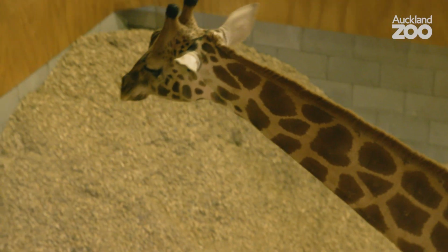So it's been a really long night. It's now 4 AM. Billy's finally arrived. He's in his nice new safe area. And yeah, it's really exciting for us here at Auckland Zoo because we've finally got the male that we've waited for so long.